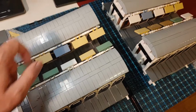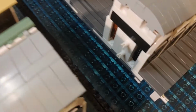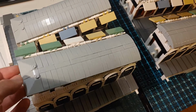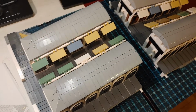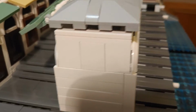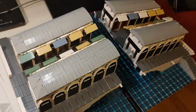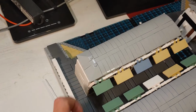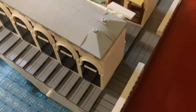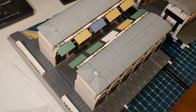Considering the roofs, I have to say that they are only connected on one side. Here, here, here, and here. You can see it over here, yeah. So the other side is loose. The problem with this is that it doesn't really lay on the wall. So here is a small gap which doesn't close. I don't know if there will be a solution for this in a later building step, but I fear it will stay like this. And well, building the roofs was fun, but I would love if it was a bit more stable than this.